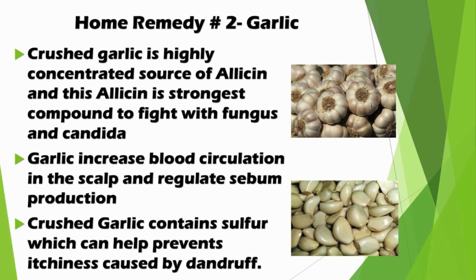Home remedy number 2. Garlic. Crushed garlic is a highly concentrated source of allicin, and this allicin is the strongest compound to fight fungus and candida. Garlic increases blood circulation in the scalp and regulates sebum production. Crushed garlic contains sulfur which can help prevent itchiness caused by dandruff.